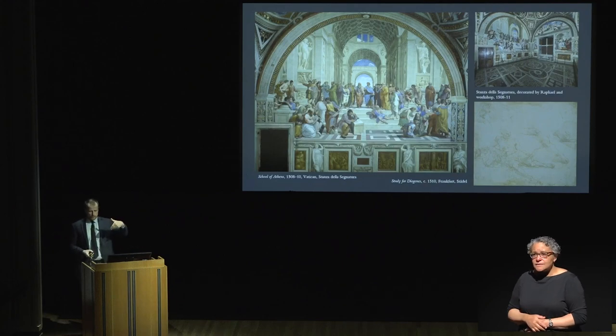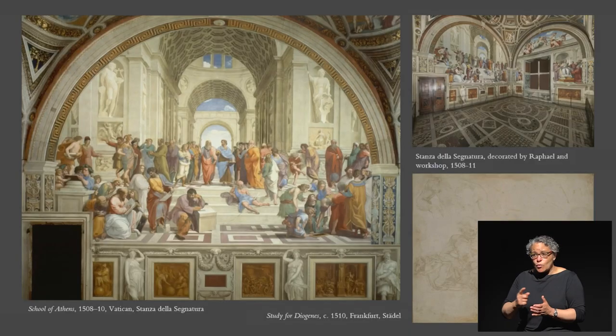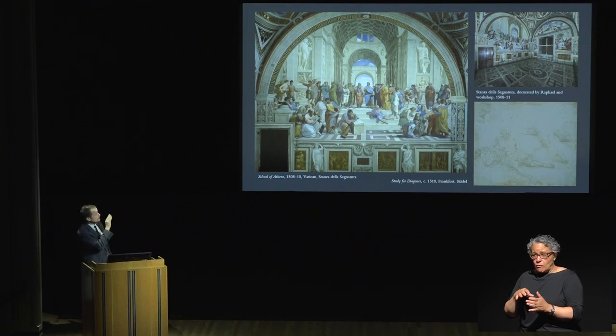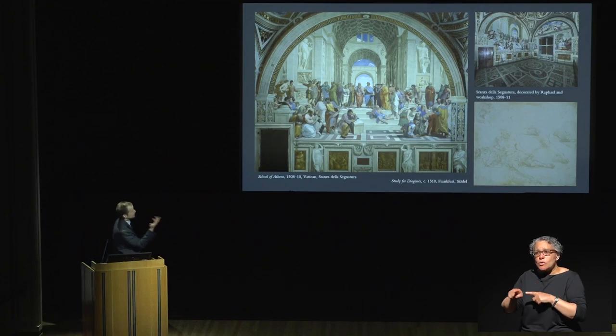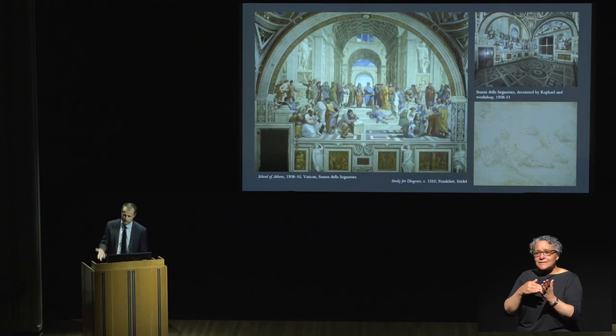Anyway, Julius initially employed Raphael to be part of an artistic team that was to decorate his new apartments in the Apostolic Palace. He had moved upstairs. He did not want to stay in the current apartments because his hated predecessor, Alexander VI, the Borgia Pope, had stayed there. He didn't like him. And so he renovated the upstairs and had them decorated. And this is Raphael's most famous work. It's basically his decoration of the so-called Stanza della Segnatura, which was the Pope's private library.